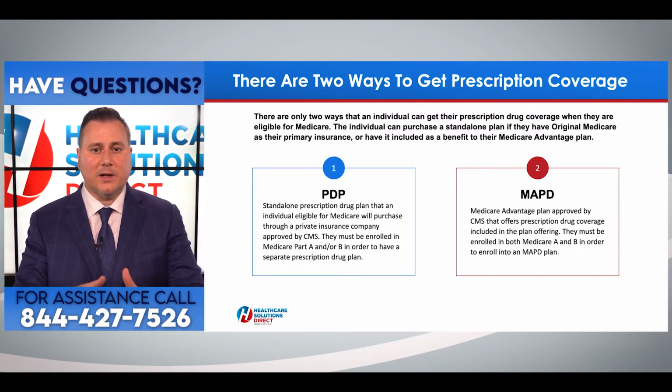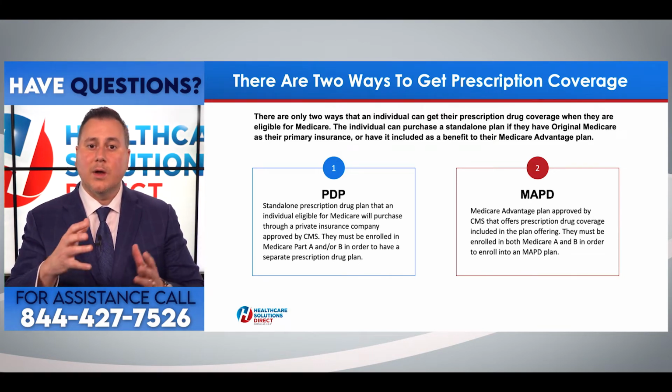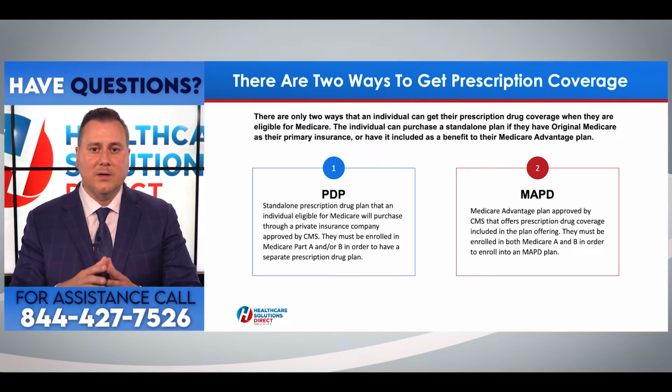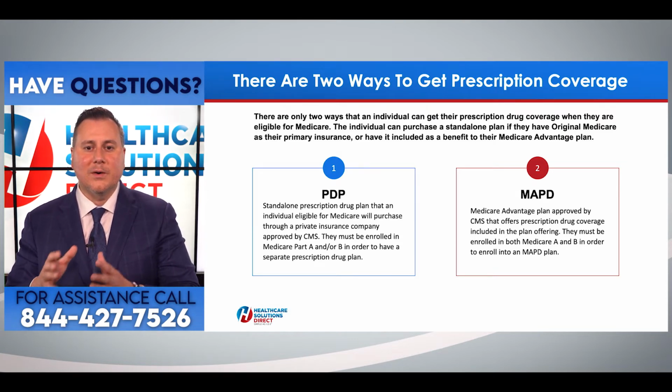Here's something you should know about the standalone PDP plan. An individual enrolled in an MAPD, a Medicare Advantage Prescription Drug plan, or an MA plan who decides to enroll in a standalone PDP will automatically be disenrolled from their Medicare Advantage plan and returned to original Medicare. Let me repeat that. If you have an MAPD or an MA plan and you enroll in a standalone prescription drug plan, that will cancel your Medicare Advantage plan and take you right back to original Medicare. A standalone PDP can only go with original Medicare Part A and Part B. An individual cannot have a standalone PDP and an MAPD or an MA plan. They must have one or the other.